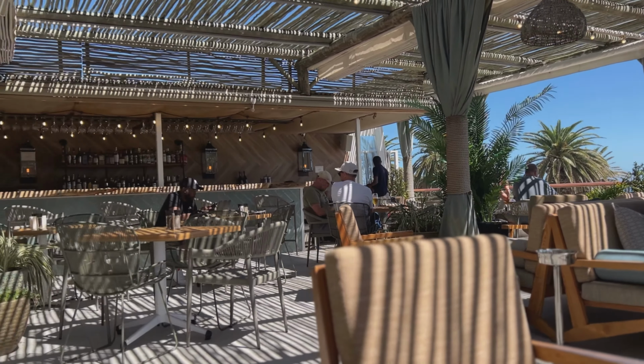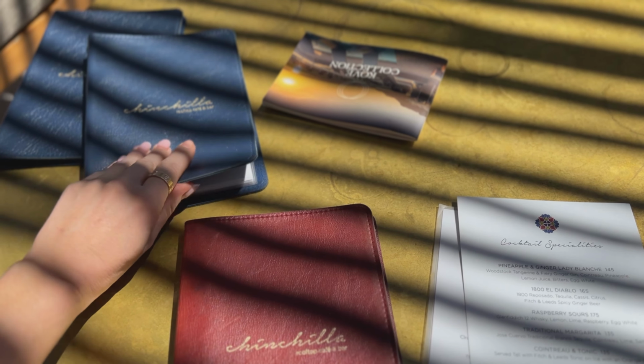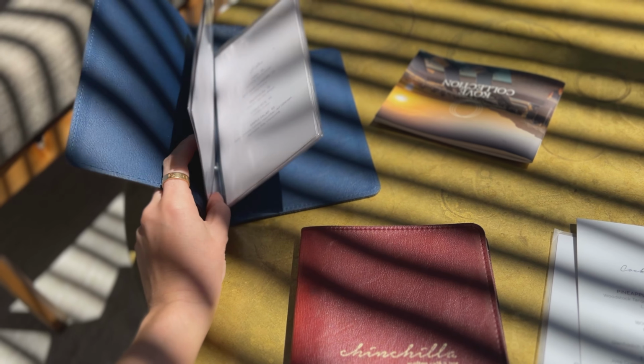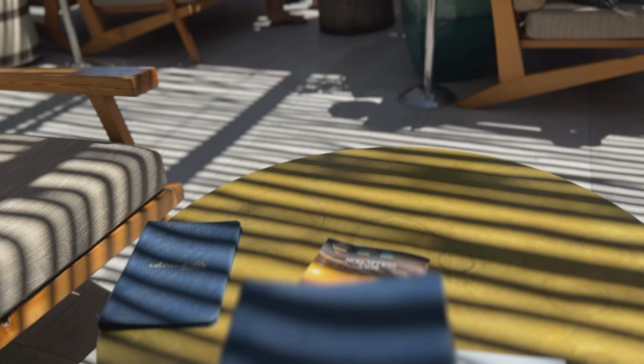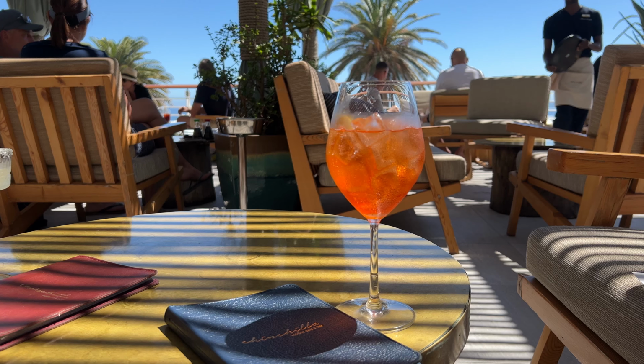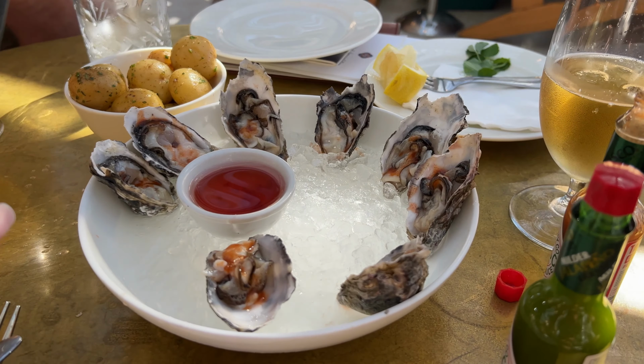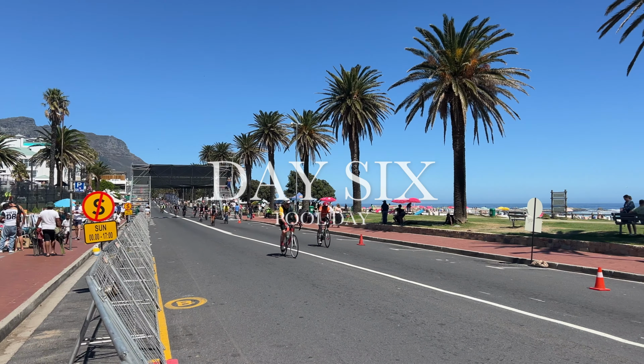This little place we've found, all the nicest bars are stacked on top of each other. This one's called Chinchilla. So we've got some drinks menus, obviously the cocktails and the food, which I've not had a chance to have a nosy at yet. I think we're gonna have something light because we're gonna go for dinner somewhere quite early tonight. So yeah, we've just come fresh from the mountain hike, still in our sportswear. So cool.